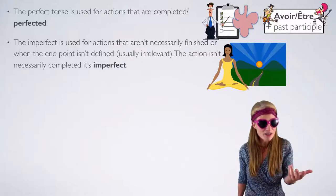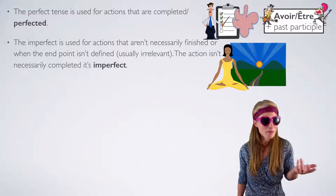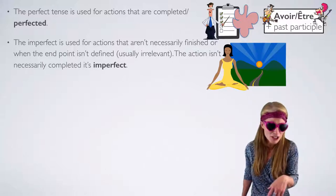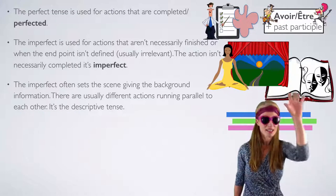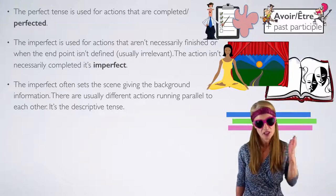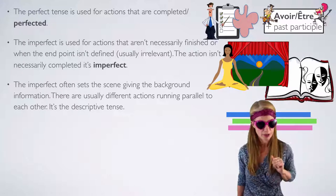It's usually irrelevant. The action isn't necessarily completed. It's imperfect. It doesn't matter when it started. It doesn't matter when it finished. Let's be zen. Let's be hippie. The imperfect often sets the scene, giving the background information. There are usually different actions running parallel to each other.